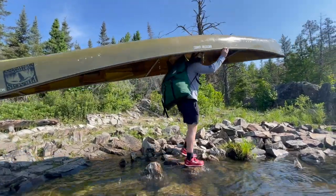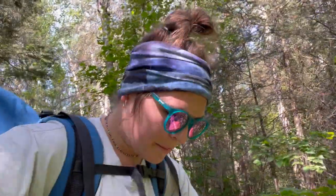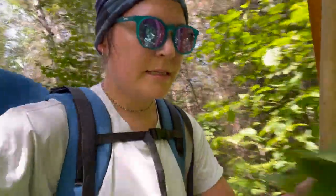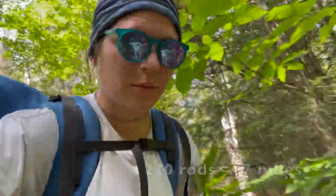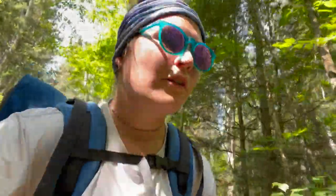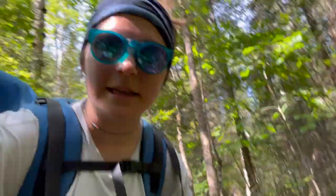Off he goes. I couldn't vlog on this portage for the first half of it because of straight uphill. This should be our longest portage of the trip and the one with the most elevation. So, and our packs will only be getting lighter and our legs stronger. So hopefully it'll be better, but it's really cool. It's just very steep.